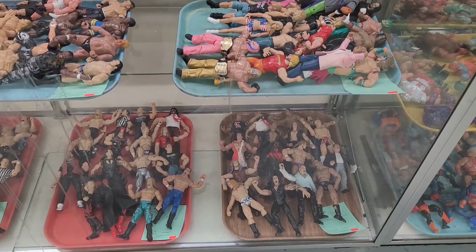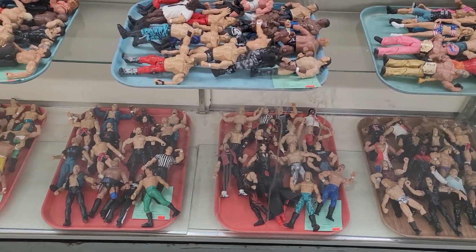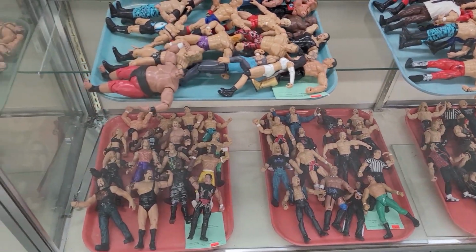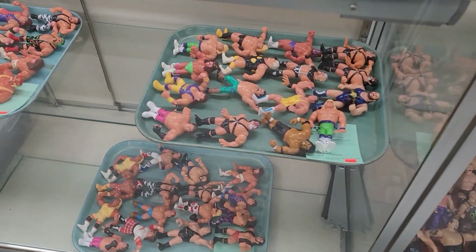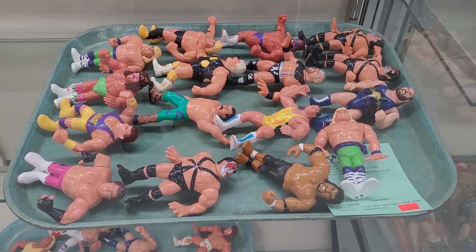All right, so this was another area they had figures. Each tray was a lot. These figures were all sold as lots. Those were the Jakks figures. And then they had a pretty nice assortment of the Hasbro figures.